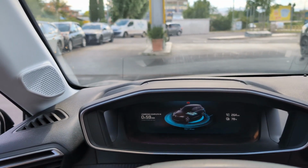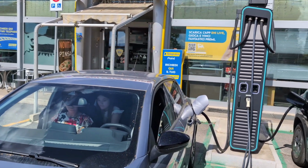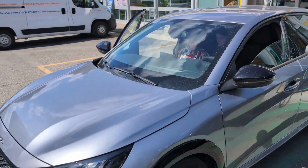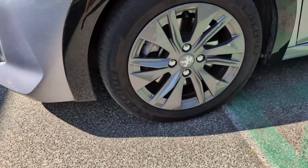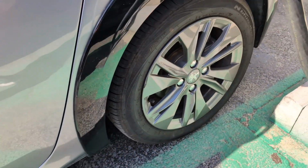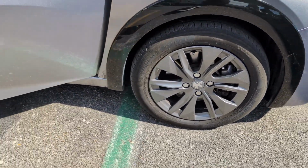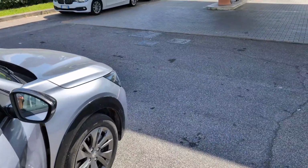It's got a 50 kilowatt hour battery. Yes, this is the Becharge charger. Looks very good. We're in Tivoli Terme, or close to it, at this Ionity cafe shop. How do the tires look? Looks okay. A little bit flat, that one perhaps. This one looks okay. This one looks a little bit flat as well, but it could just be the front because that's where the engine is. This one looks okay, but perhaps I can check them over there if I want to.